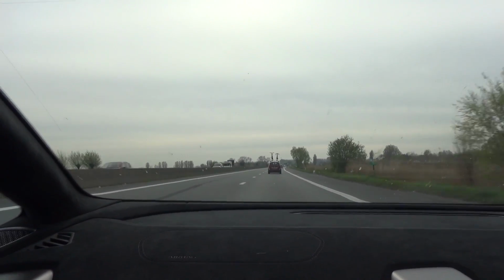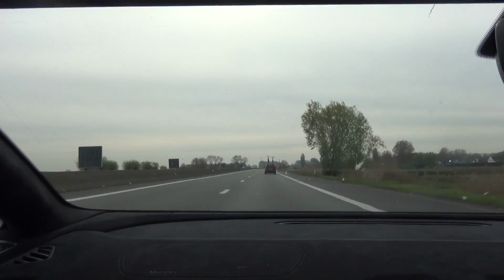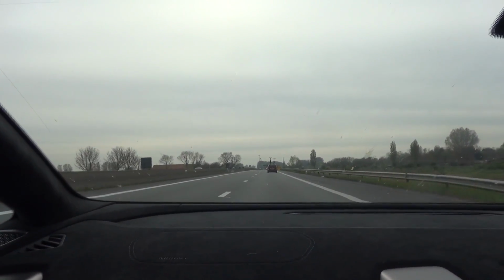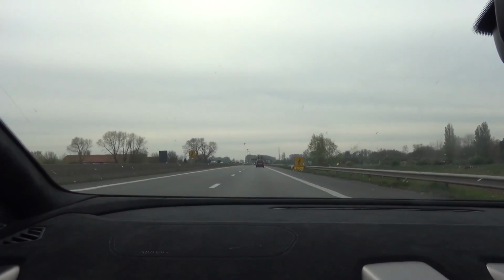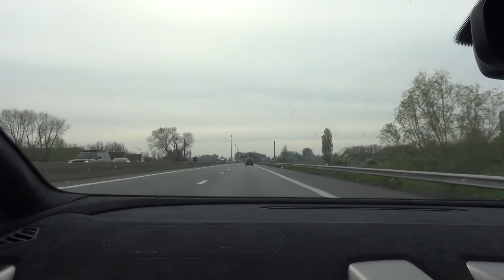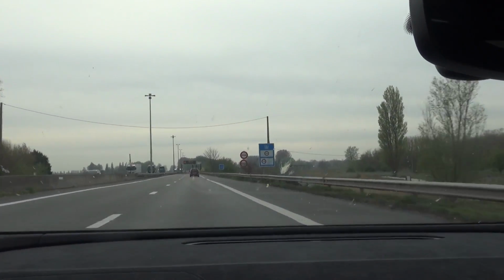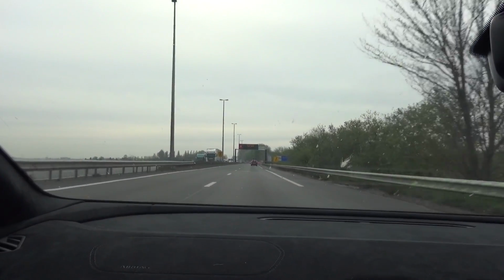Definitely. But we are just rolling up on the French border. Oh, and a bit of roadworks as well. Nice, bit of roadworks, but we're going to head through the Belgium-France border into France, which will be very, very soon because it's coming up right now on the right-hand side. Good. Here is the little sign that should say France. There it is. Bonjour. We are now in France.